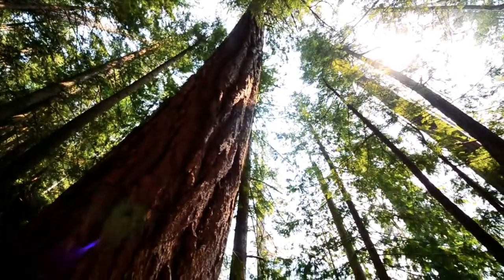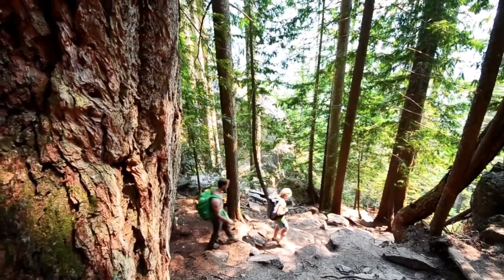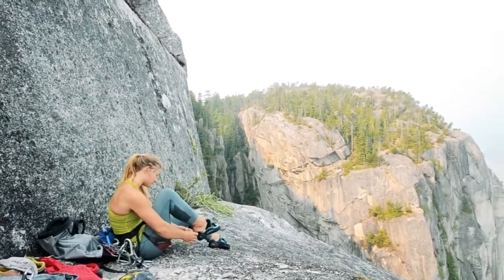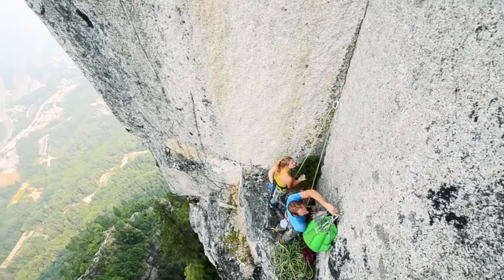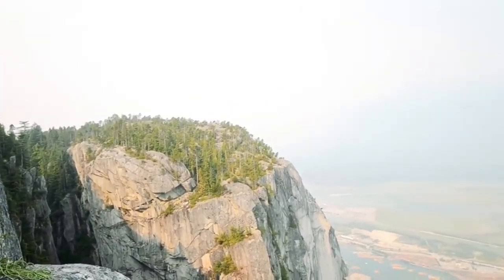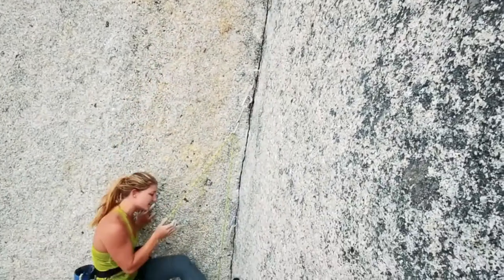In the car on the way to the Chief, Tainted Love came on the radio. And also just because it seemed kind of fitting, because there's this idea I get sometimes with projecting routes like this where it's like climbing's your absolute love and you completely love it, but there's these things that kind of taint it a bit, like the desire to really finish a project or how you want the conditions to be different. Hopefully the breeze will pick up, or how you want it to be a little easier.